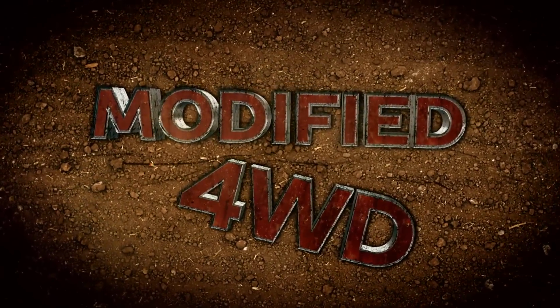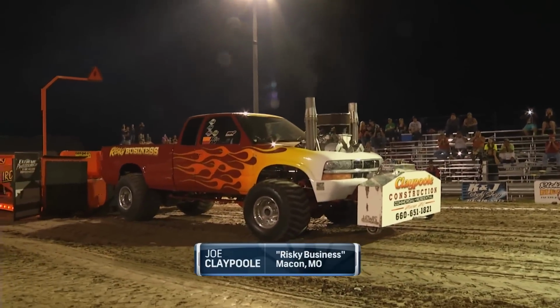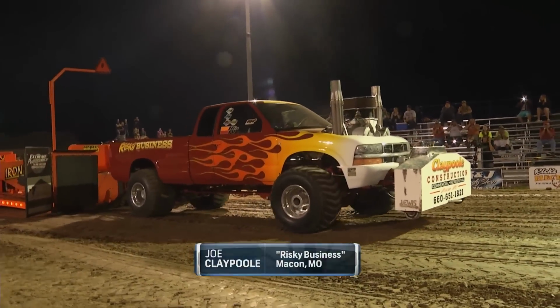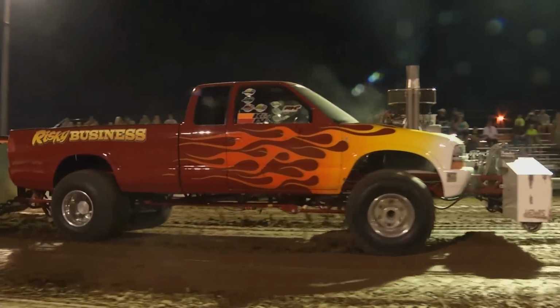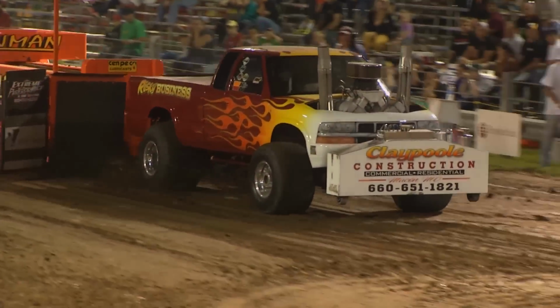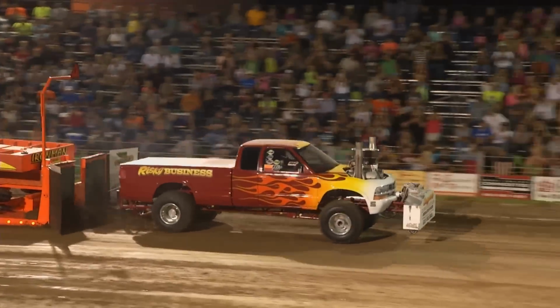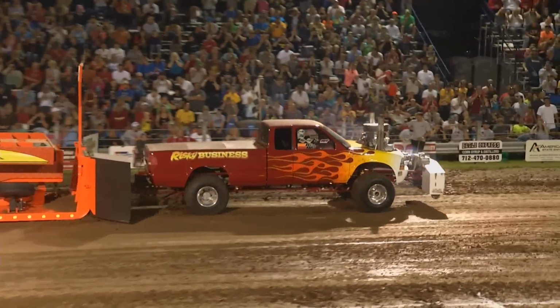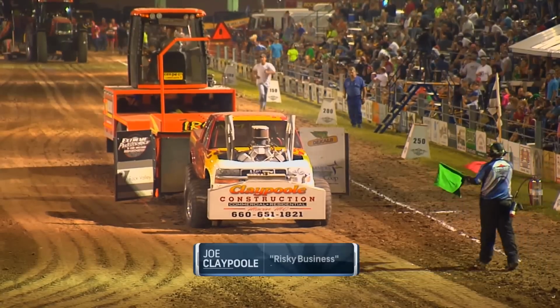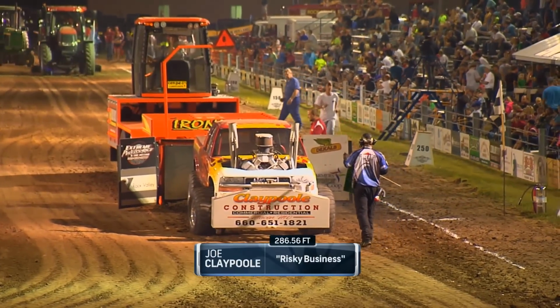Modified four-wheel drive class getting it started with Joe Claypool. He's your 2014 Western Farm Show winner. Well, that is quite a distinguished honor. Western Farm Show winner on a short track, but now we're running on a long track. And being the first puller in the class, he wants to tear that track up, and he wants a really good distance. His front tires quit turning. The motor was still singing. He's got a distance of 286 and 56.